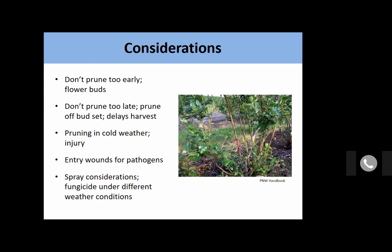Sometimes we do hedge later on purpose if we're trying to delay harvest and try to avoid some freezes the next year. But at the same time, you may have a new set of buds coming on that plant. So if you wait too late, then you're taking off your bud set.